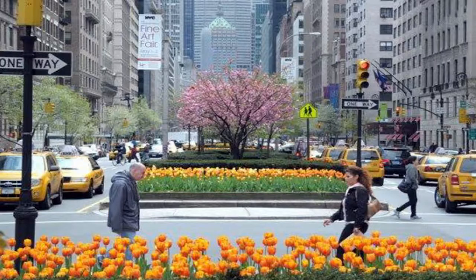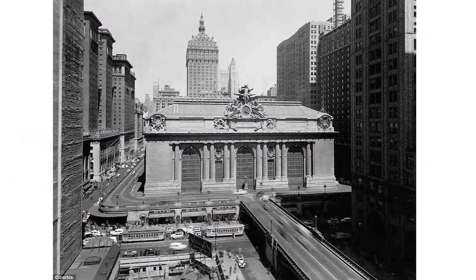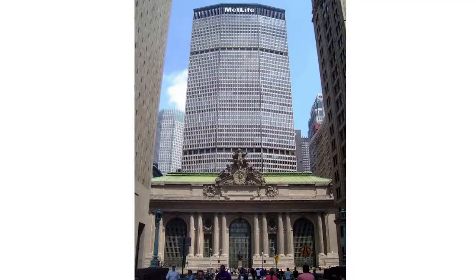So they built a roadway on top of the open pit, and it looks like this now. The railroad is still there. It's still underneath. It transports people from Grand Central Station to Westchester County, but it doesn't look like it looked originally. This is Grand Central Station. This is the end of Park Avenue. This is what it looked like in the 30s, and this is what it looks like now.